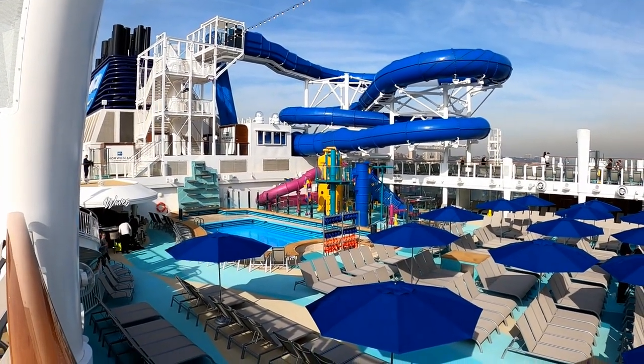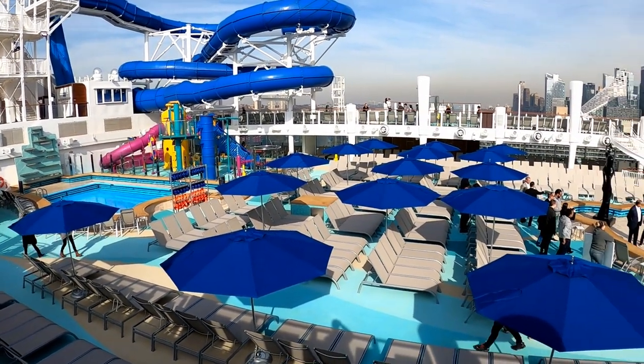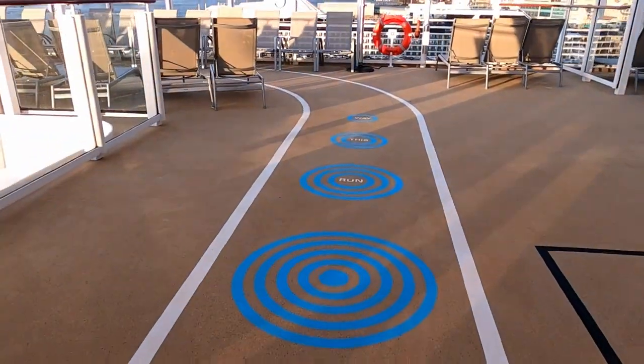I really like the changes they made with Norwegian Encore compared to Escape, how they opened up the pool deck and it's a little more open, and they have a bigger screen up as well instead of the two screens on either side of the pool.